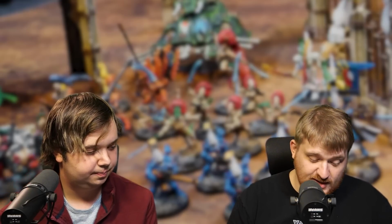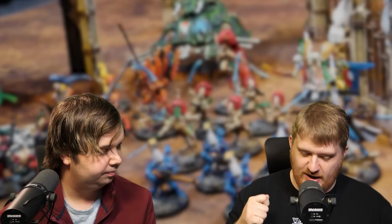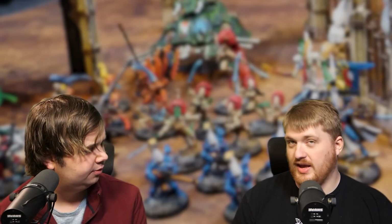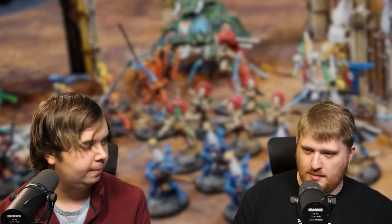Harlequins. Okay, so most Harlequin stats have changed in some respect, or their abilities have changed. Harlequins in the 10th edition Aeldari index were incredibly disappointing. There was nothing differentiating them from just differently colored aspect warriors, and they were so much worse. Their profiles were embarrassingly bad.